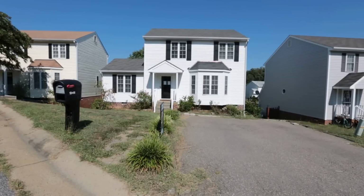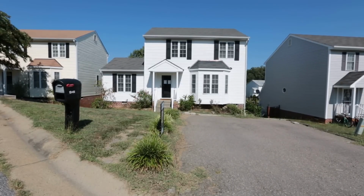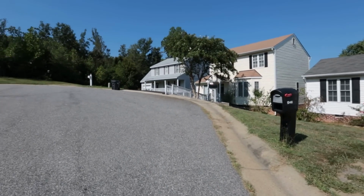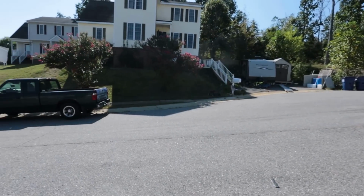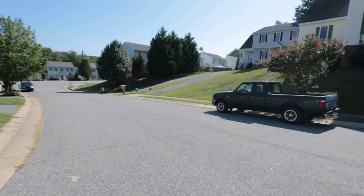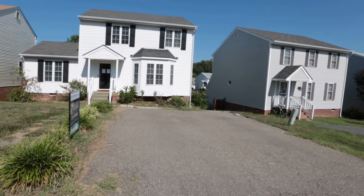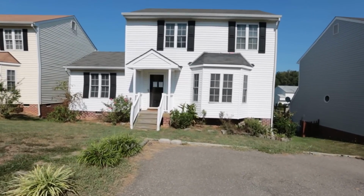And we're going to take a look at a 3-bedroom, 2.5 bath home. This home is just over 1,500 square feet, and it's located here towards the end of a cul-de-sac. So there won't be a whole lot of traffic coming through here in front of this home. This home is in pretty good condition. We probably do need carpet and paint, but other than that, she appears to be ready to go.